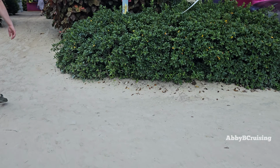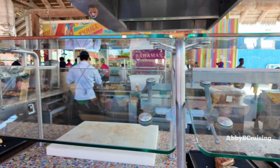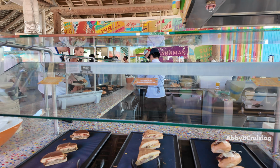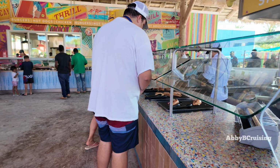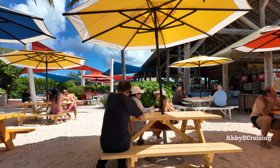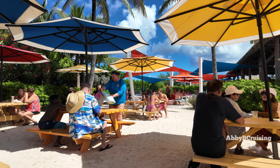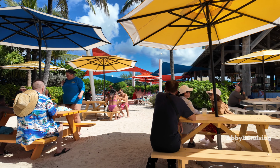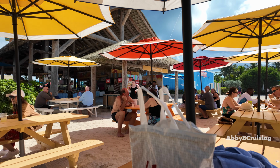And one thing I really like about Perfect Day Coco Cay is that they have food that's all included everywhere. So they have a giant buffet on the island where you can grab burgers and hot dogs and salads and different desserts and fruits and veggies, and just awesome. I really like that pretty much everything that you have on the ship is included. So if you have an internet package, it's included. If you have a beverage package, alcohol or different pops and stuff, that is also included. So everything gets kind of taken over on the Perfect Day. So it's very seamless there.